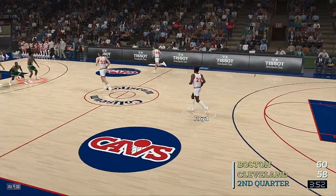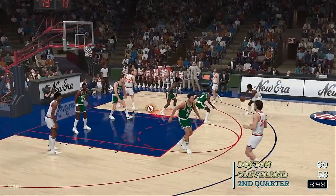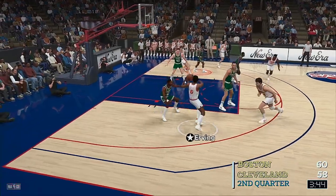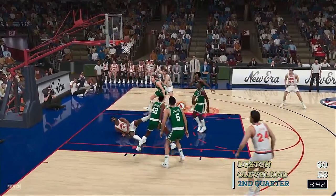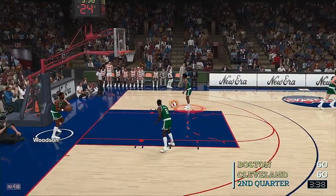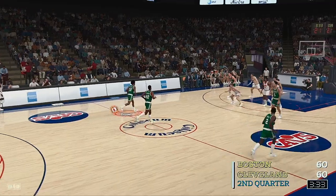Woodson. This is what coach wants to see. Moving the ball to where the coverage is weakest. Pass to Jones. Here's Irving. 2 points. That one goes. Irving's got it all tied up now for the Cavs. An incredible leaper. Dr. J owns the painted area.